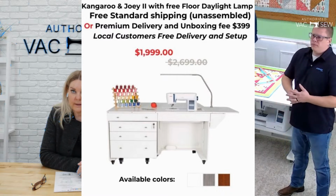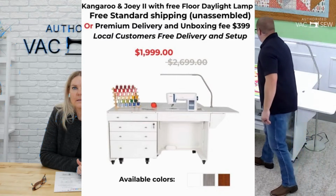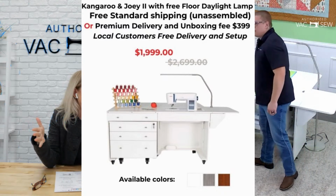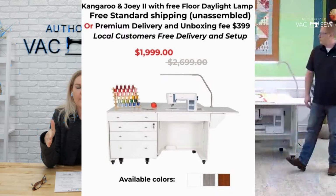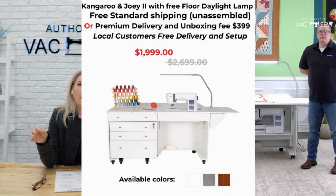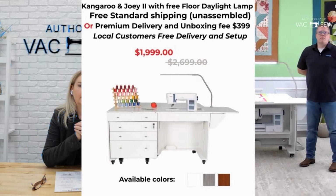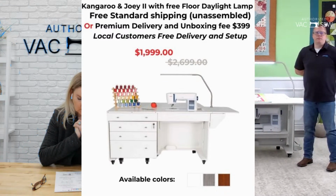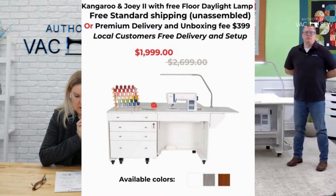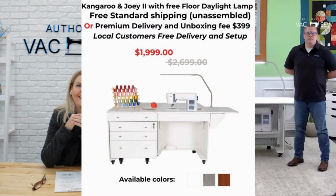Now, if you live locally and you want this cabinet, it's probably going to take about 4 to 6 weeks. We have a couple in stock right now, so that wouldn't take you time. The only thing that would take time would be the insert. But if you live locally, we will do the premium delivery to you. So you can call the store and ask us questions if you're local, and get that free shipping and assembly as well.